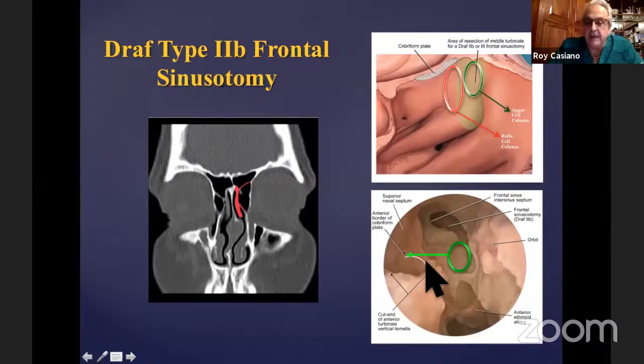Now, if you're going to do these type of procedures, it's important to know that and also understand sometimes you have to elevate a little bit of this mucosa anterior to it to find your first olfactory fibrils, just to basically confirm that that's where you are. And once you confirm where you are, everything anterior to that is fair game.